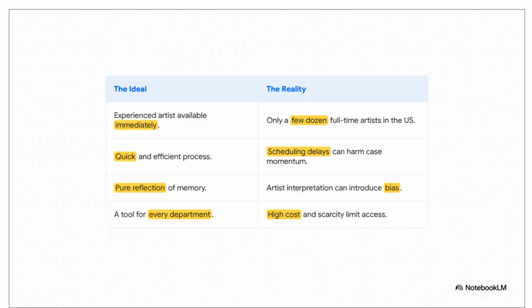You'd think a skilled forensic artist is just a phone call away, right? Nope. There are only a few dozen full-time artists in the entire US. That scarcity means delays, and in an investigation, delays can absolutely kill a case's momentum. And that's not even getting into the risk of an artist's own subconscious bias accidentally changing the face.